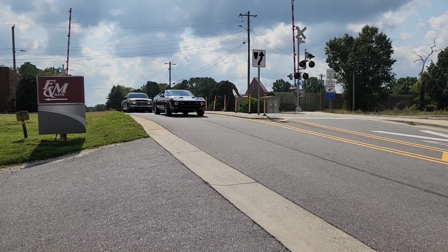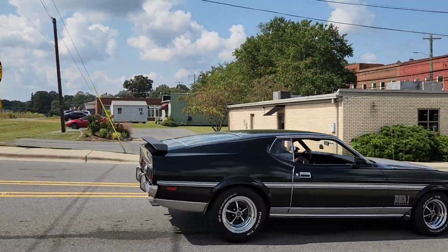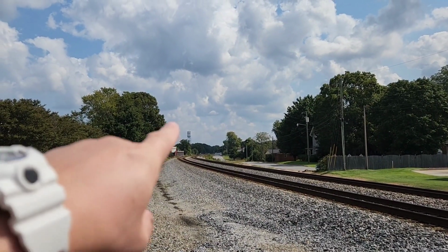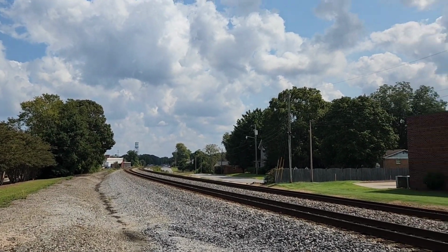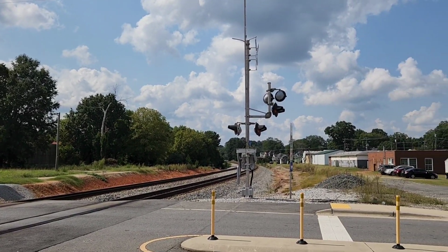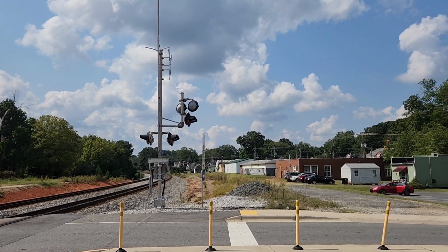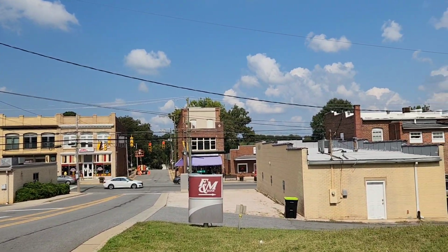There's the classic Mach 1 right there. That is pretty sweet. That's beautiful right there. And here's your railroad, and there's your old water tower right up there for China Grove. And yeah, it goes right through town, right along here. Very cool. I'm sure they've had all kinds of cool train depot stuff all along here at one time. But this is definitely a railroad town.